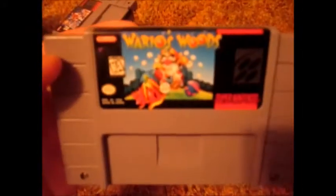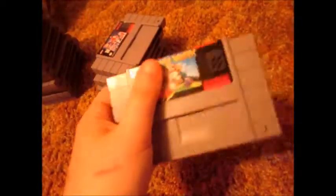Next we have Wario's Woods. It's a puzzle game. I'm not really good at it. I did play it. I played all these games. I play every game I buy. Yeah, it's just a puzzle game. I couldn't really figure it out too much. Like, it was kind of weird.